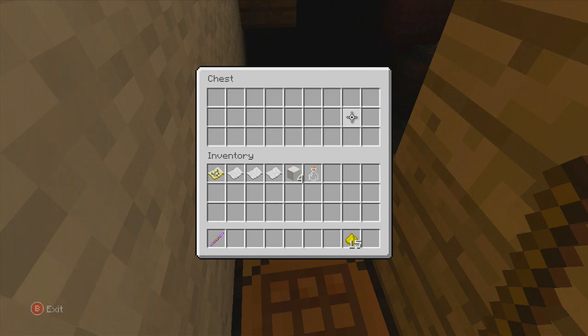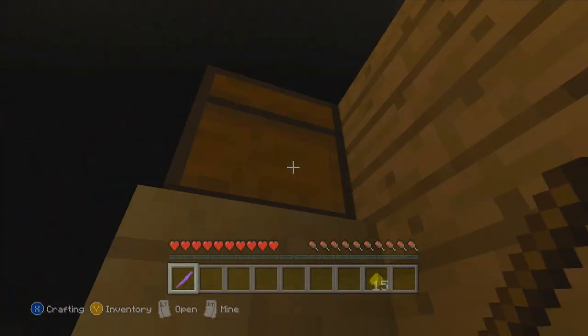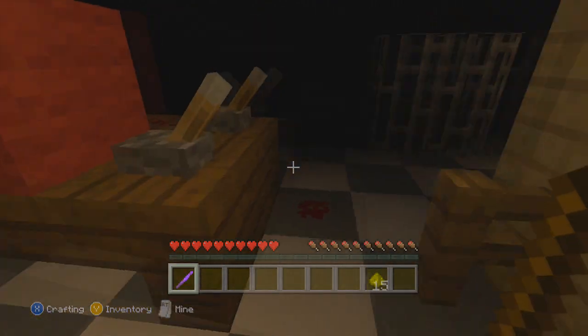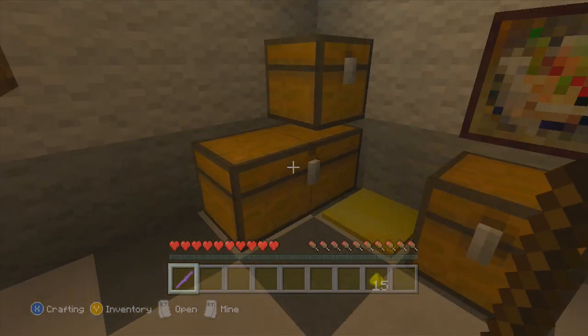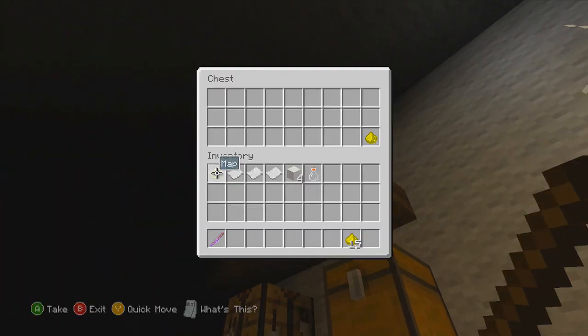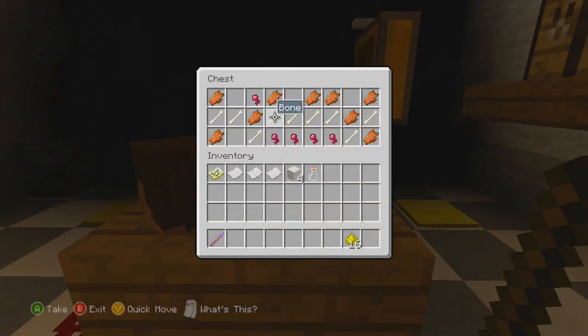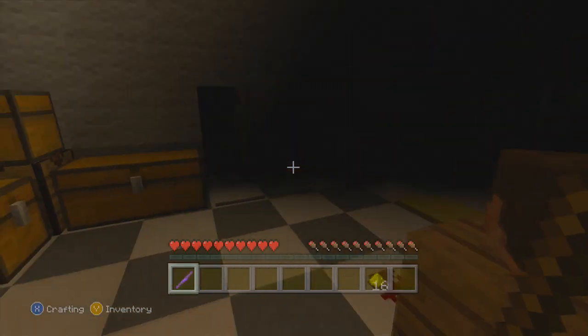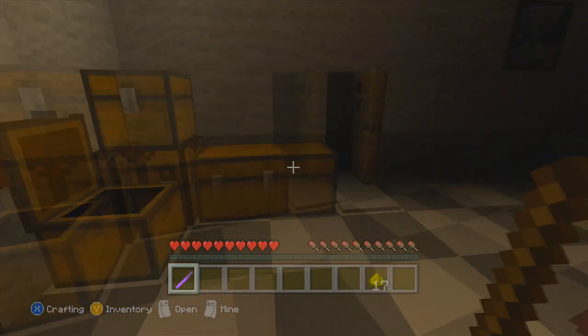Oh, here's a token. Okay, awesome. We managed to just get a token here. Let's go around. What's this? No, nothing there. We need to find the restaurant. Where is the restaurant at? Nothing there. Okay. Nothing in these shelves. Another token. Awesome. Okay. Ooh, wait, what is this? Bones, rotten flesh. There's an eye. That's creepy. Oh, here's another token. Let's go and get that.